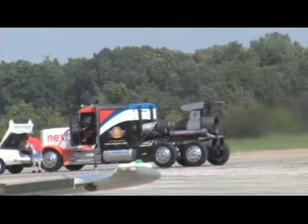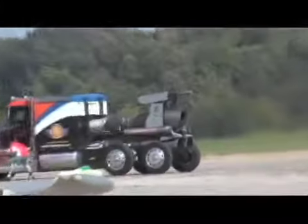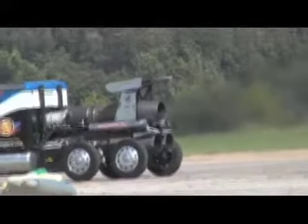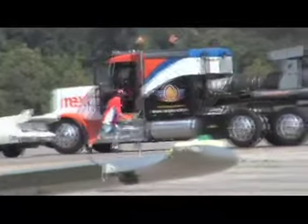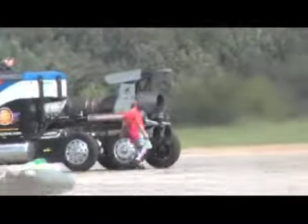Buckeye. It is the one and the only one in the world, the Shockwave jet-powered truck, developed by Les Shockley of Galena, Kansas, some 20 years ago.